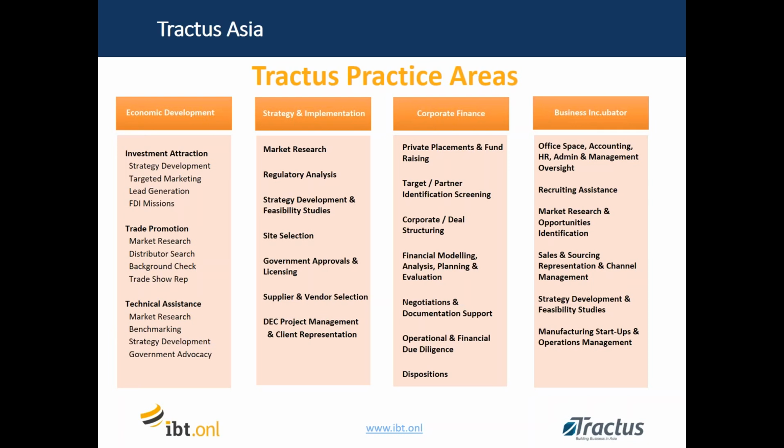Last but not least, one of the important practices is the Tractus Business Incubator. Business Incubator allows new companies seeking to minimize initial investment risks to quickly establish low-risk startup operation in Asia. A dedicated team directed by our senior manager supports new companies' business development efforts, and also executes day-to-day business operations, including recruiting, office space utilization, business and strategy development, as well as manufacturing, startup, and operations management.